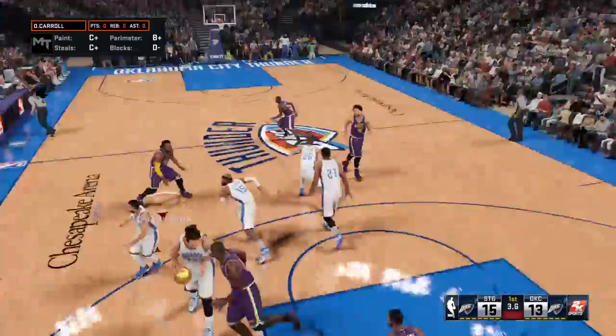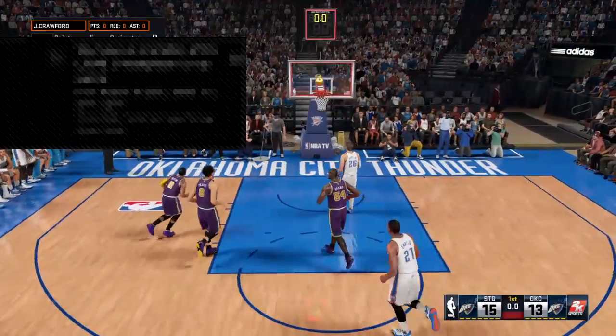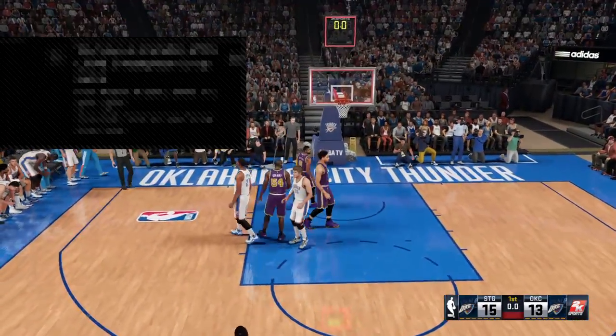Major defensive lapse right there. I mean, he's not a player you can leave open for a jump shot. You've got to stay attached to him. They're lucky he couldn't punish them for it.